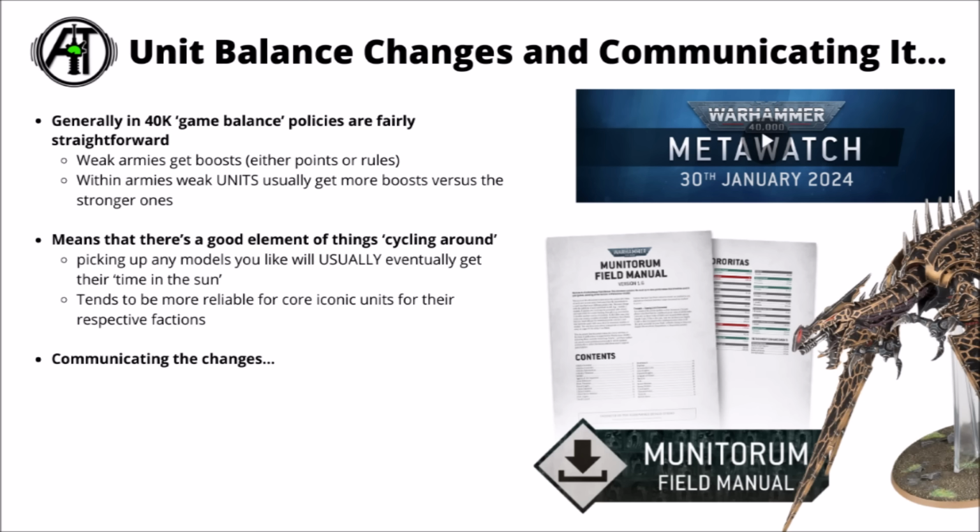There's definitely some things that have a bit more chance of getting better than others, certainly more iconic units for factions, like their core troops and their most elite soldiers, often tend to get more focus compared with some of the rest of the codexes. Some things certainly can get neglected. For example, Reavers, I feel like, despite having lots of rules changes and addition changes, still haven't really been particularly great ever since they came out.